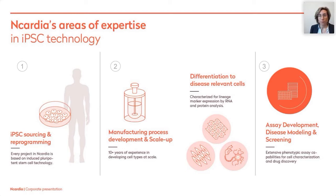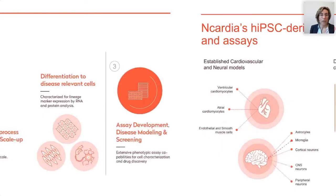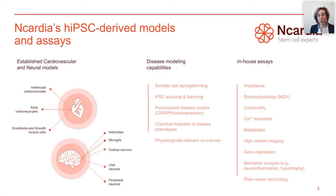And to give you a more concrete idea of our capabilities, you see here in this slide that we have developed established processes for the differentiation of iPS cells into cardiovascular and neuronal models. And we can also develop completely new processes for other cell types. We generate custom disease models with different methodologies, and we ensure that these models express the disease phenotype that you are interested in. And then we have a wide range of in-house assays that can be performed in high throughput, and they evaluate different functional properties of your cell models or metabolism, cell viability, and also biomarker expression. So this gives you a very good idea of the safety and efficacy of your compounds.